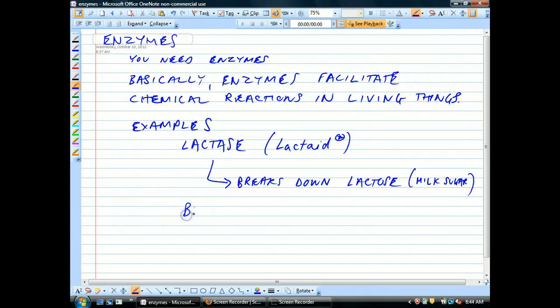Another example, did you ever hear of Beano? Beano is a brand that you can buy. You eat it when you eat beans, and it's supposed to reduce the gassiness that comes from beans. Well, why do you get gassy when you're eating beans? It's because you're not able to digest some of the compounds in them. I think it's inulin, which is this starch-like compound that's in beans, and your body's not really made to digest that very well, and so it causes problems.